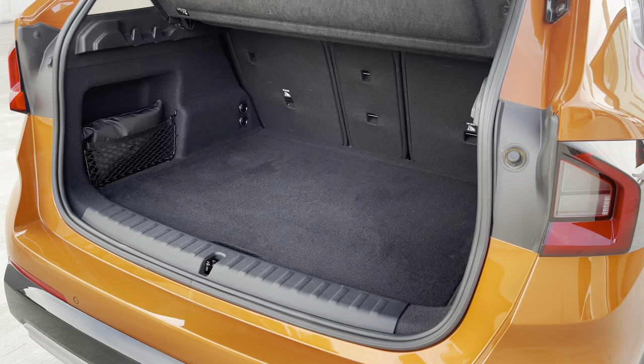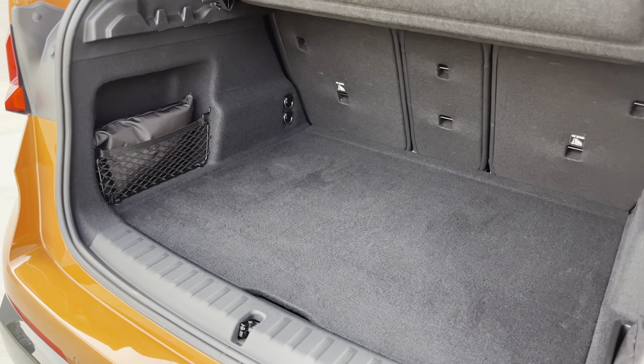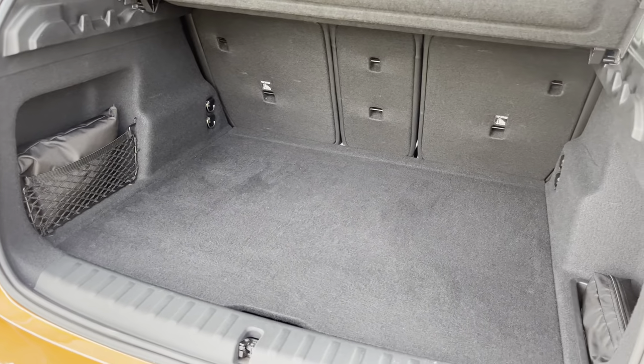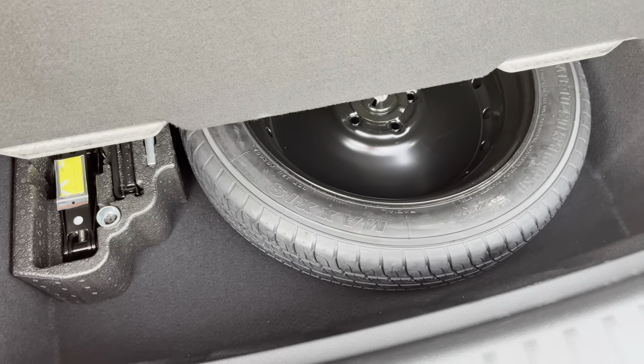The boot space in here is actually very, very great. Managed to fit quite a lot of things, quite a lot of luggage, a lot of supplies that I needed during the week that I've had it. So I'm very impressed with the boot space, and I think that this would be a very, very good offer and probably top of my list for small families.